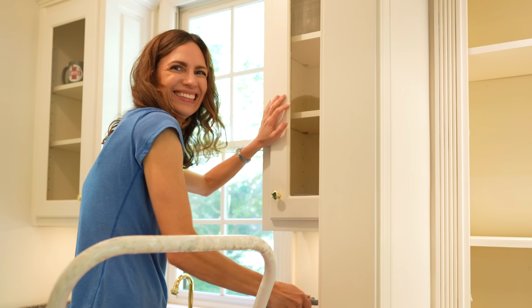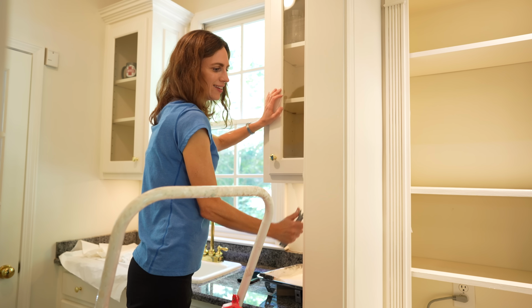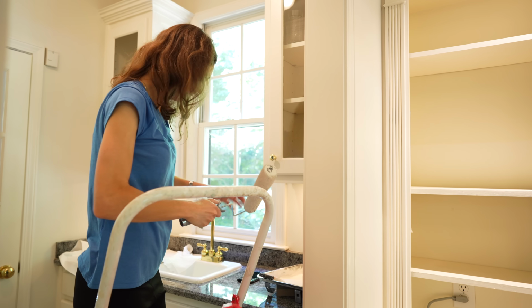I actually like painting because it changes the whole space. Especially if Valentina tells me what color to paint, then I paint all day. All right guys, walls are painted and we are already in go mode, getting everything into this space.